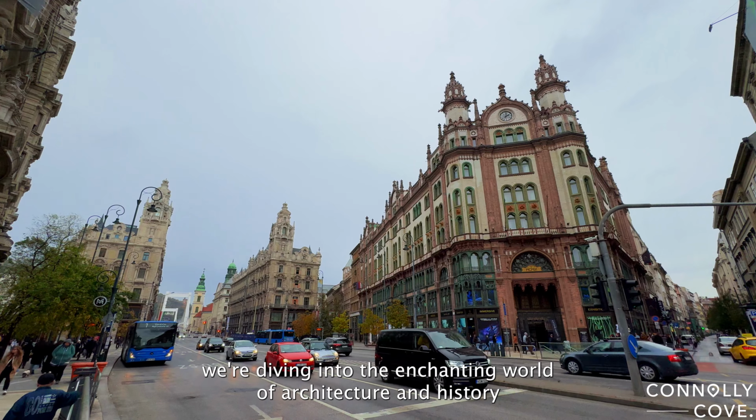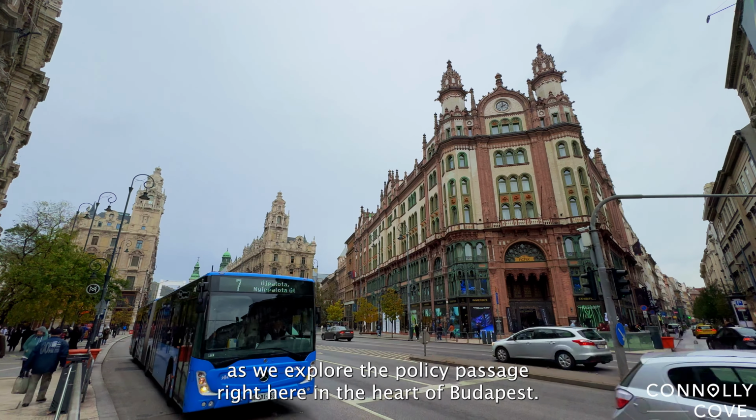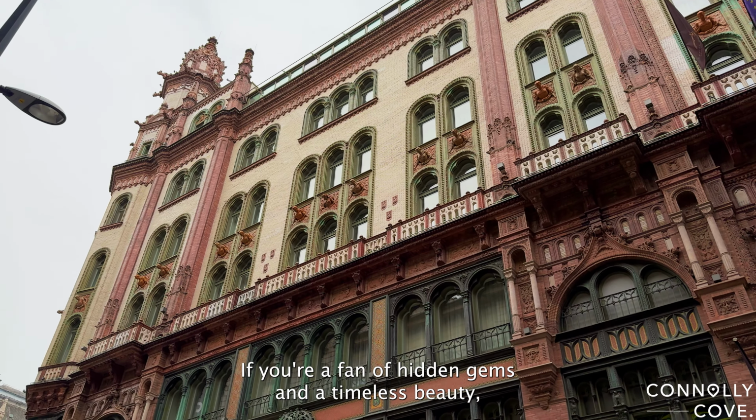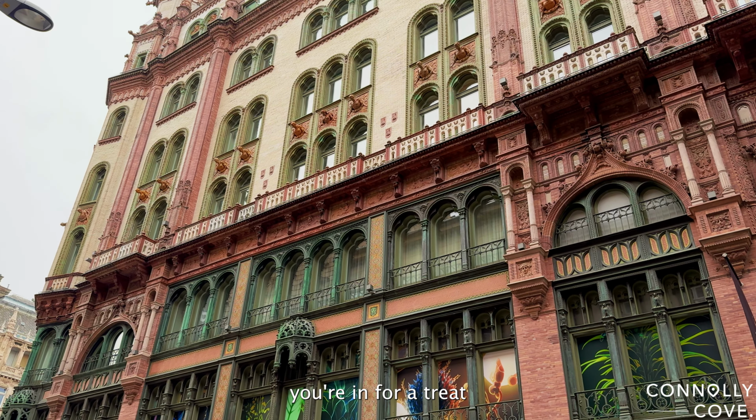Today, we're diving into the enchanting world of architecture and history as we explore the Párisi Passage right here in the heart of Budapest. If you're a fan of hidden gems and timeless beauty, you're in for a treat.